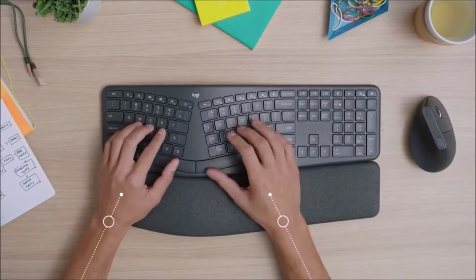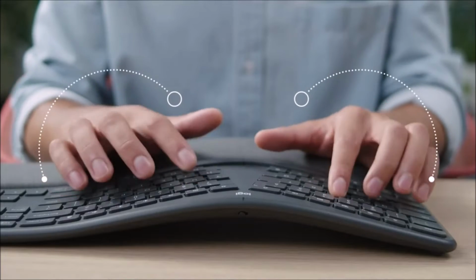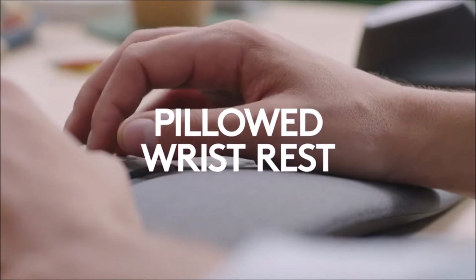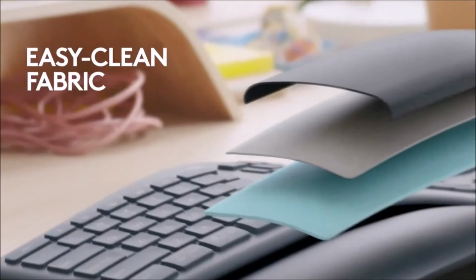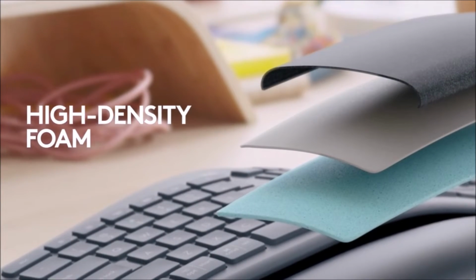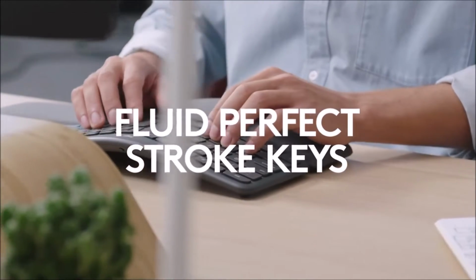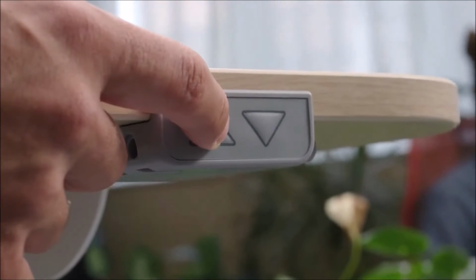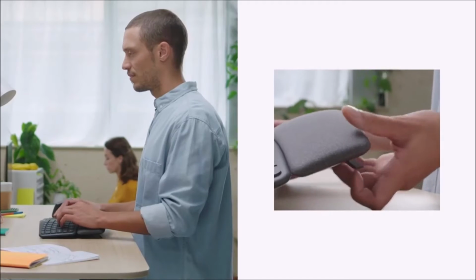Despite the low-profile design, there's plenty of key travel and a pleasing, responsive bounce. It's not backlit, but the gray keys and white markings have enough contrast that they're visible in low-light conditions, just not in complete darkness. A pillowed wrist rest offers a lot of wrist support, and reduces wrist bending. It also comes with a built-in palm lift, to help you find the most comfortable typing position.